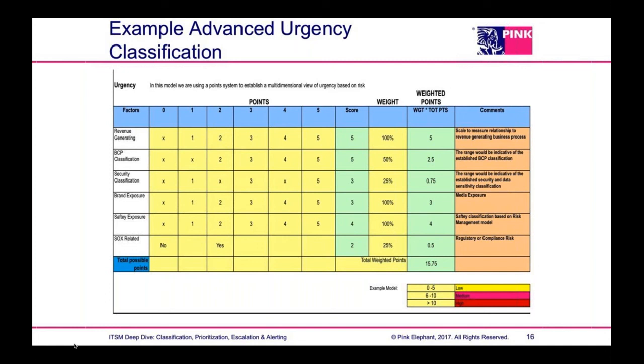So in this example, I have a 15.75 total cumulative score, which, as you can see below, is greater than 10, automatically putting me into the high, and this is an urgency model, by the way. So that allows me to understand at least one dimension from multiple perspectives.